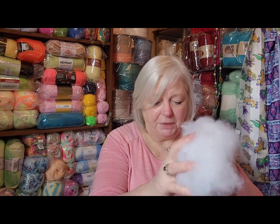Whoa, that's awesome. So when I stuff amigurumis or anything, I kind of fluff up the stuffing and then shove it in. It's kind of stupid to fluff it up just to squish it back in, but it is what I do. I don't know why. I've seen people do that in videos. Oh, you have to fluff it up. Well, you fluff it up and then you shove it and you squish it again.